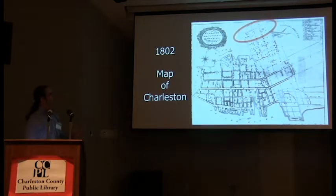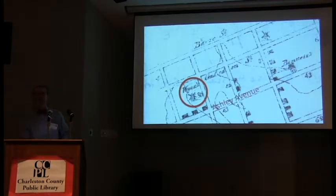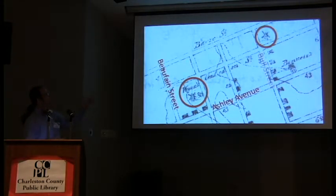If we zoom in at the uppermost part of the screen, that is the west side of Charleston, on the Ashley River, in Charleston, we will see on Charleston's Green, Wyatt's Windmill. These are crude little illustrations near the corner of Beaufain and Ashley Avenue. And there's another windmill near the intersection of Ashley and Gadsden Street. And this one right here, I'm not quite sure about.